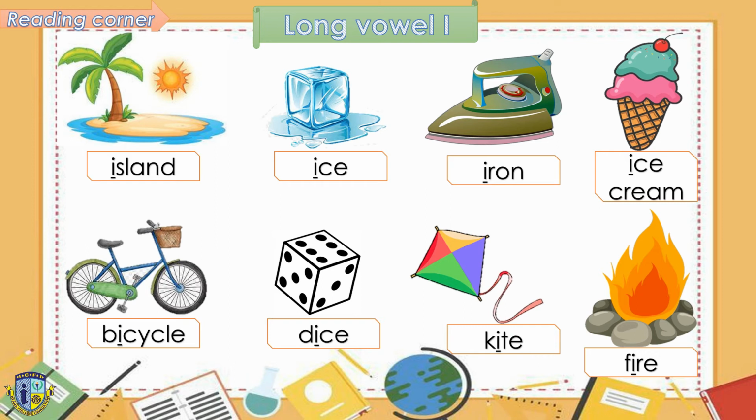Next vowel we have is the long vowel I. Read after me, okay? Ready? Island, ice, iron, ice cream. You are awesome! Next, long vowel I at the middle.